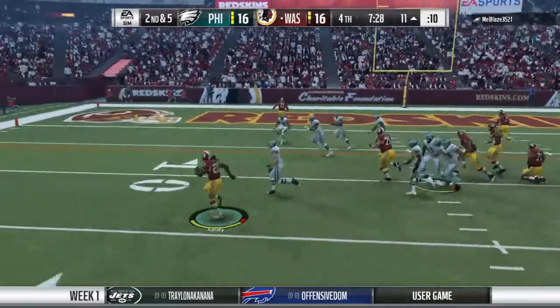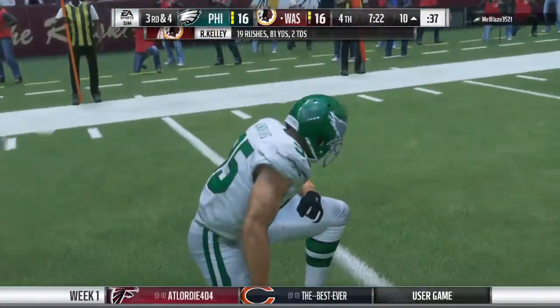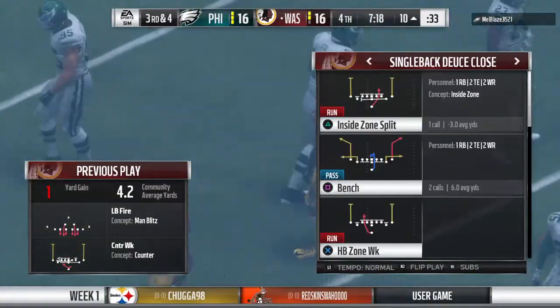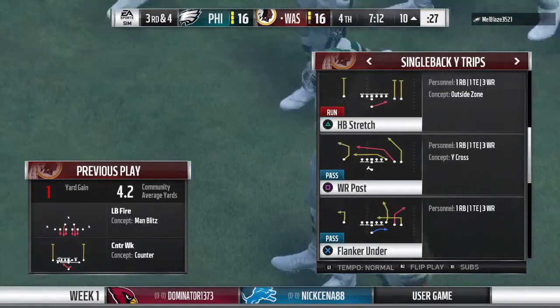Kelly on the counter. And he'll get this one down to about the 10-yard line. Just a gain of a yard there, and now it'll be 3rd down. Nice job there defensively on 3rd down. Not only did they string the play out, but they didn't allow any room for a cutback. Really well organized on the defensive side.